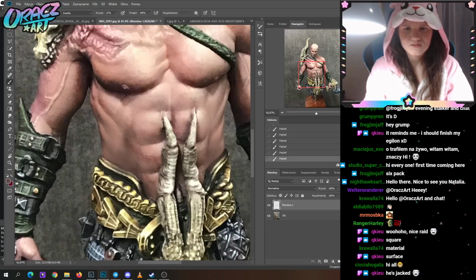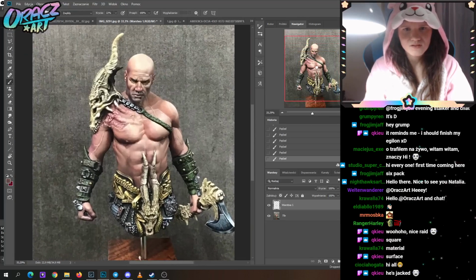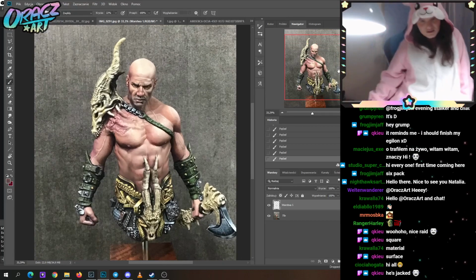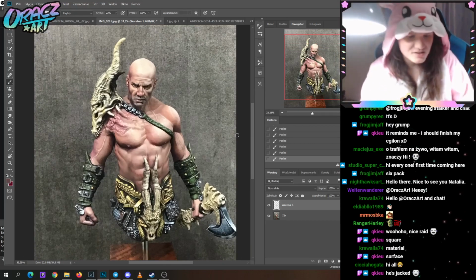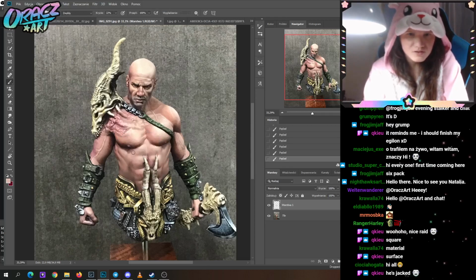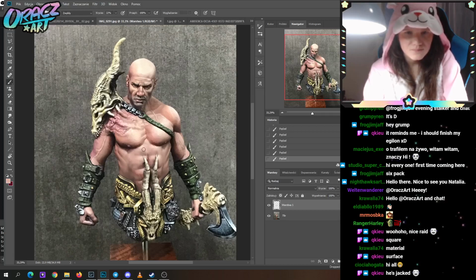Okay, and maybe this a little darker. I think that I would paint it this way, maybe. You see, he looks way more natural. I think that there's too much somewhere. I'm not sure where exactly. Maybe here. There is still too much muscle visible, I think.